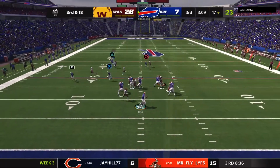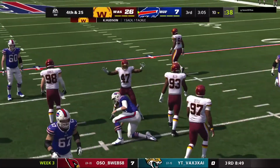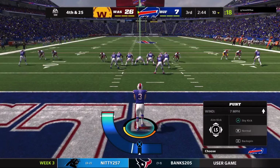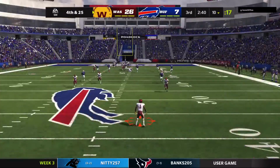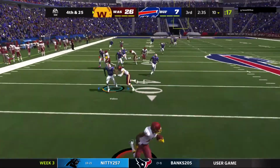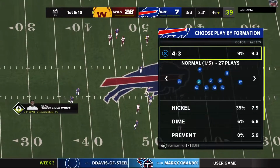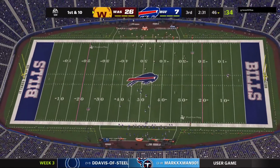Now on 3rd and long, they'll look to throw. And the Washington pressure gets to him, and he will go down. It'll be a loss of 8 on the sack, and it's going to lead him to 4th down. Here's Matt Haack now, as his first punt will come from inside his own end zone. We'll call that a 43-yard punt, 2 on the return. And it will be Washington football now with a 1st and 10.